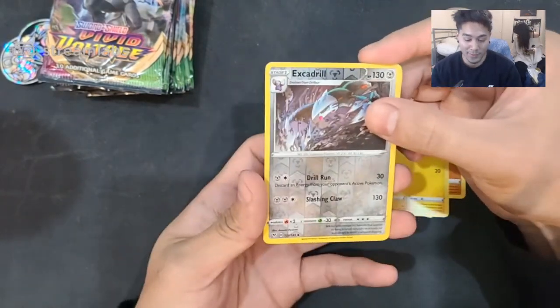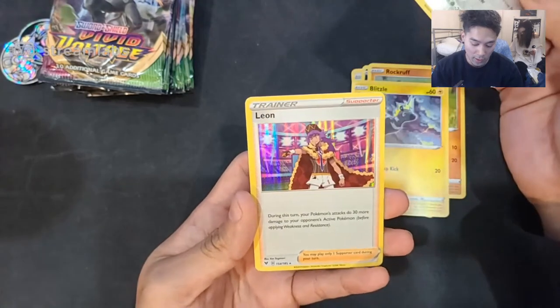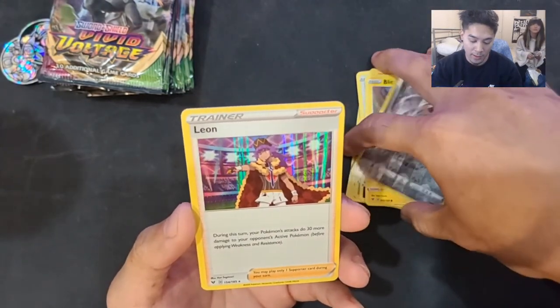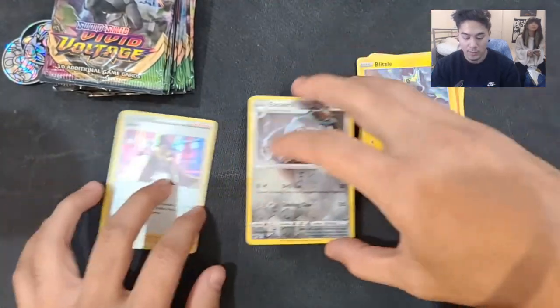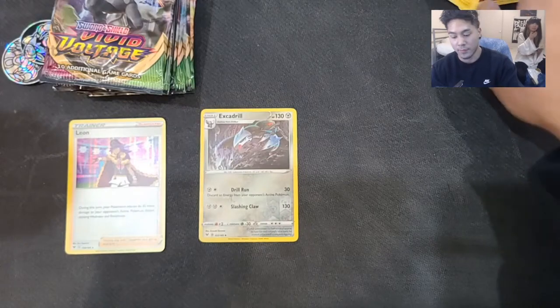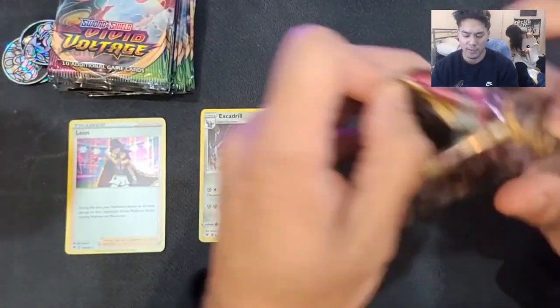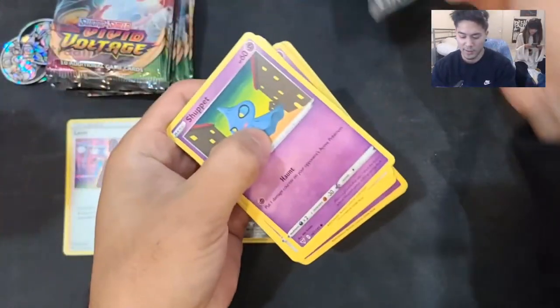Let's see what we got for our first rare card. Ooh, a holographic Leon. Not bad. I think this is worth like $2. Let's put that right there. Not bad. We already got a holographic for our first pack. I think we are getting pretty lucky right now, right? So far, so good.